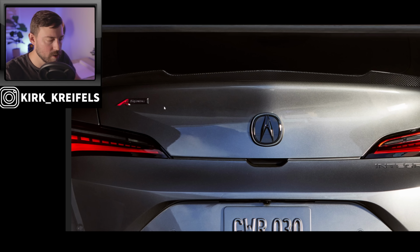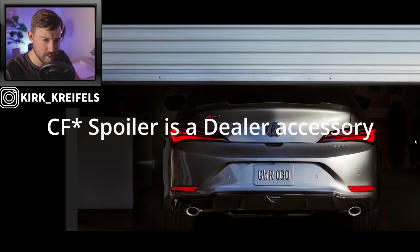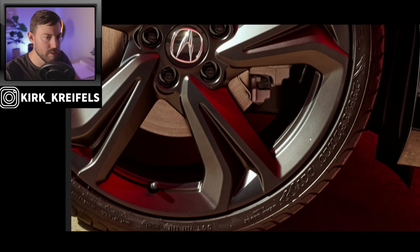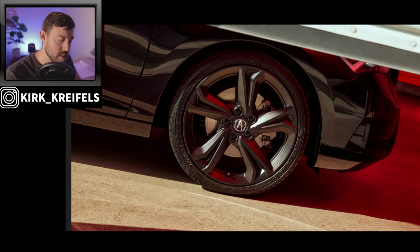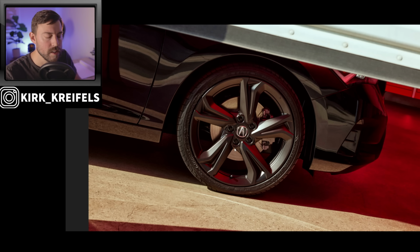Again, I don't know if that's going to be an A-spec thing or a dealer installed thing, but the spoiler is definitely going to be a dealer installed accessory. So these are actually the 19-inch wheels here, 235 by 35 R19s, probably dealer installed or dealer ordered. I don't know if you'll be seeing these in the showroom floors. What do you think about them?